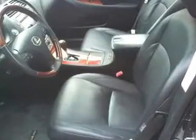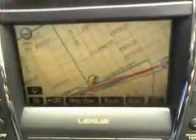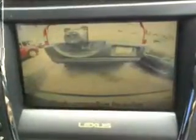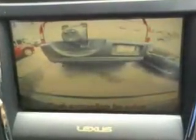Air conditioning, power door locks, power windows, power steering, cruise control, power mirrors, an alarm system, an AM/FM stereo with a CD player. Let us put you in the driver's seat today.